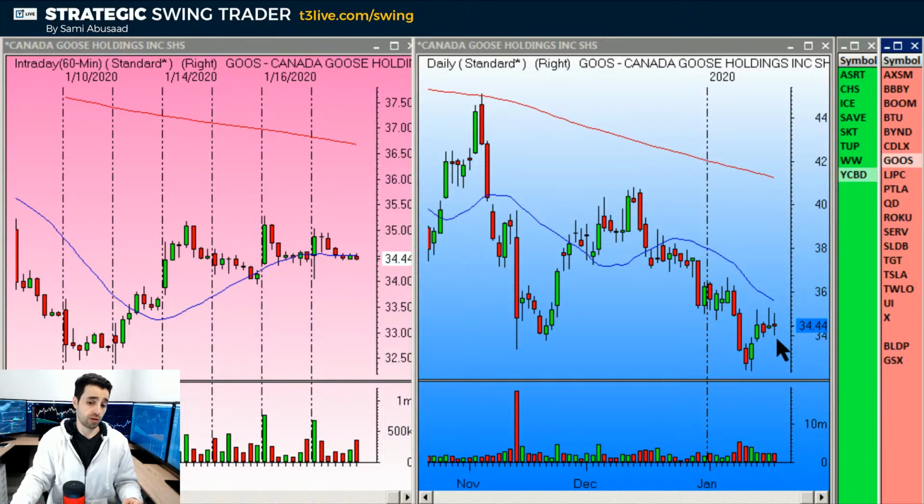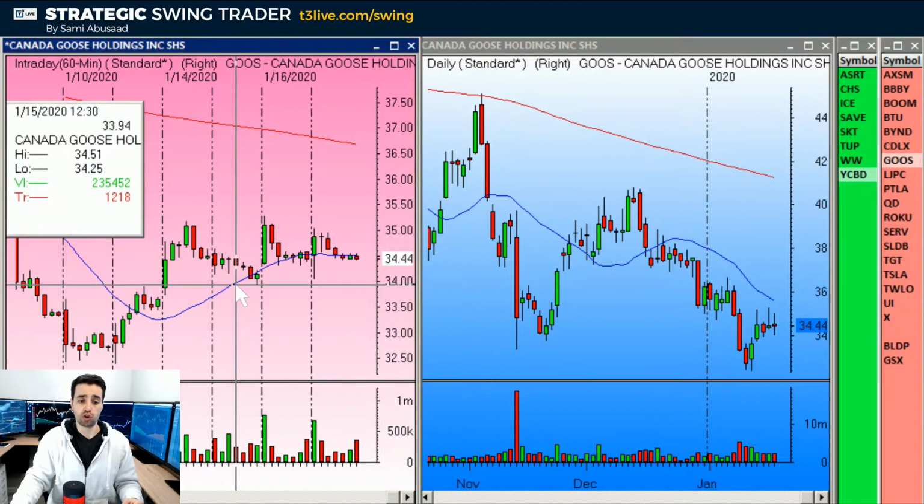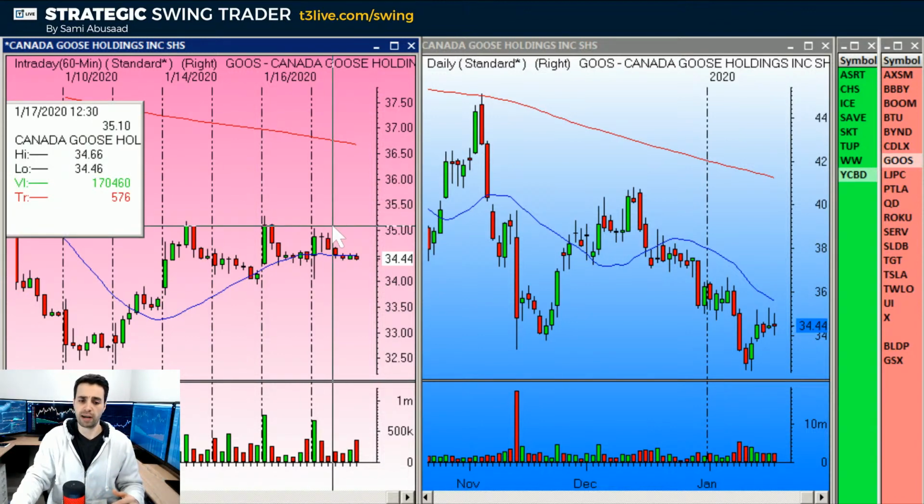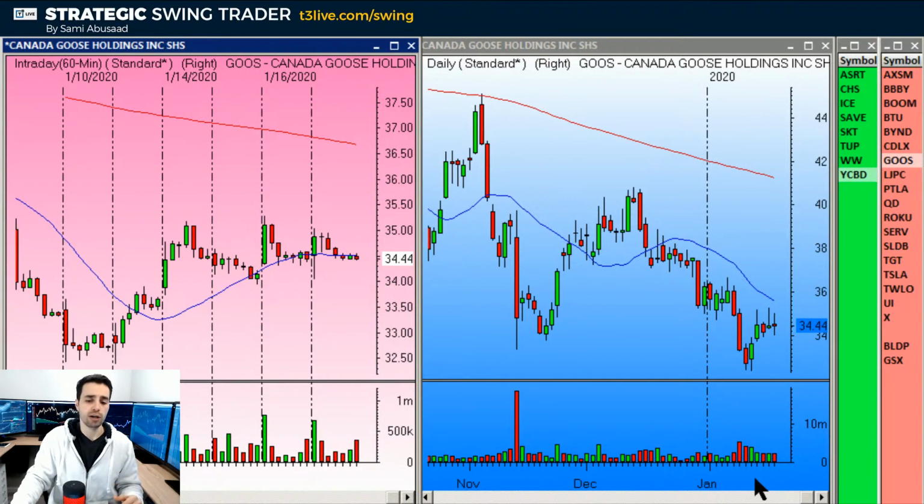GOOS looks good short. It's a daily sell setup. So short under this bar's low, under the hourly base. Stop above it right here. Looks good. I like it. GOOS is also on my long-term watch list as a short, so I like it.